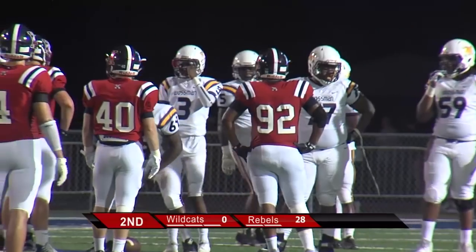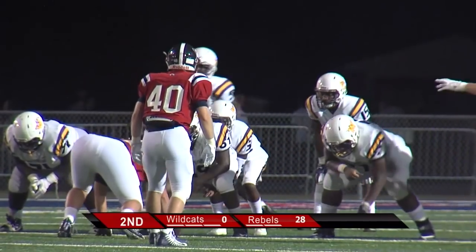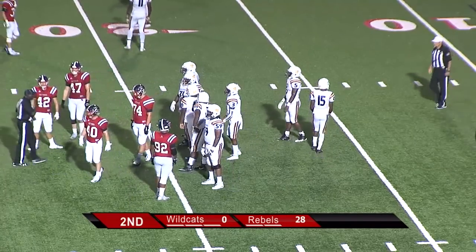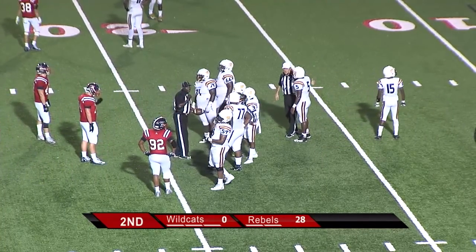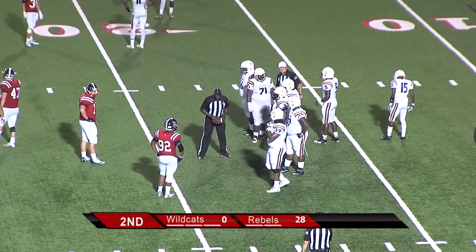So the Wildcats will come out this time what looks to be under center and possibly going to take a knee and let this clock run out. And Green will take a knee with 51 seconds left to go, and the clock has not started running. Green takes a knee. And the scoreboard official will now run the clock.